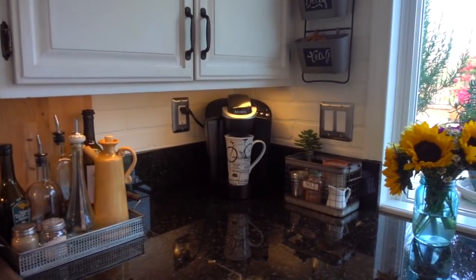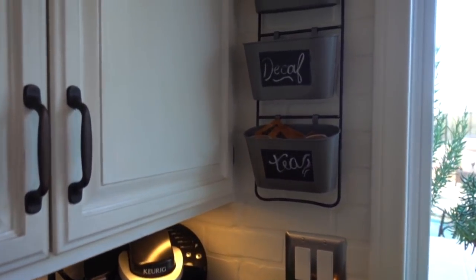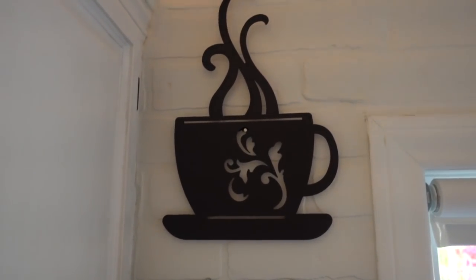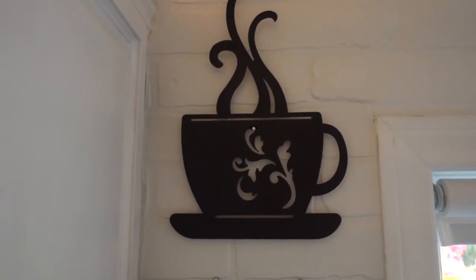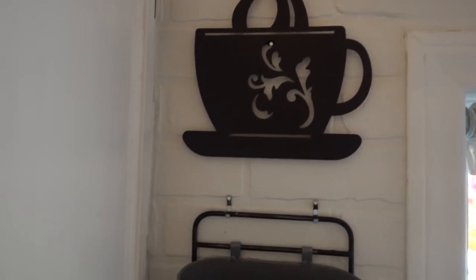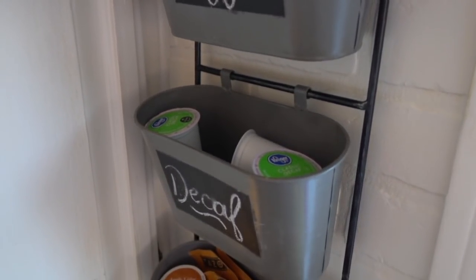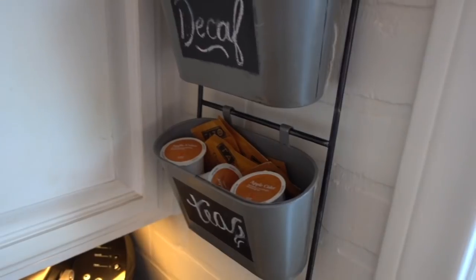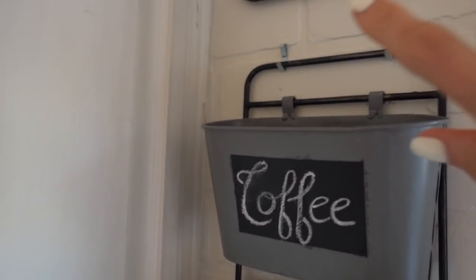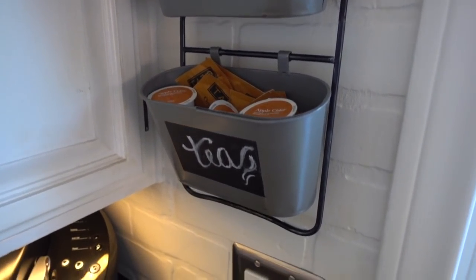Okay, so remember guys, I said my coffee station was on the small side, so we will start up at the top. I got this mug at Hobby Lobby. It was bright orange metal, and I painted it black so it would pop on the brick. And then I got this cute bin at Hobby Lobby also, and it stores all my K-cups. And obviously you can write anything you want on them.